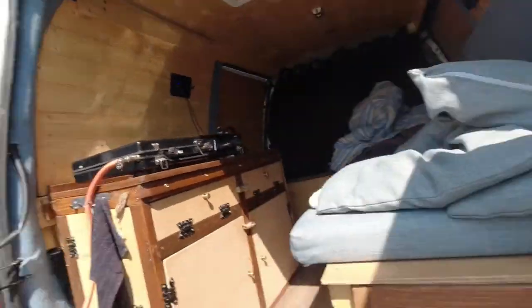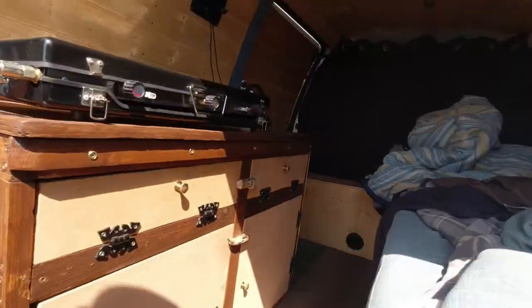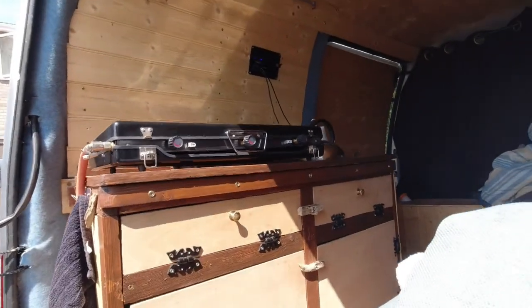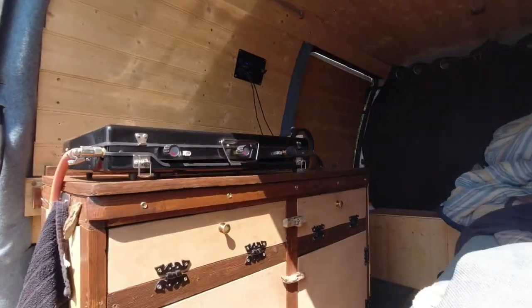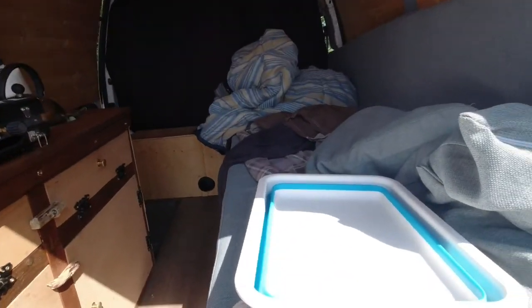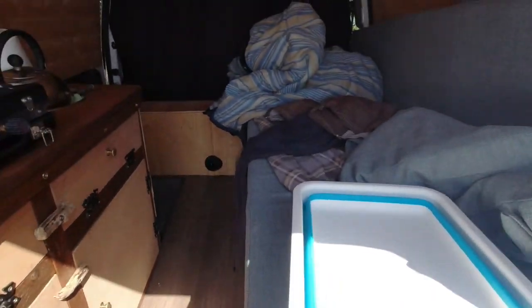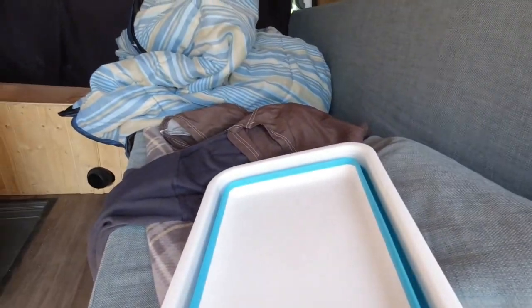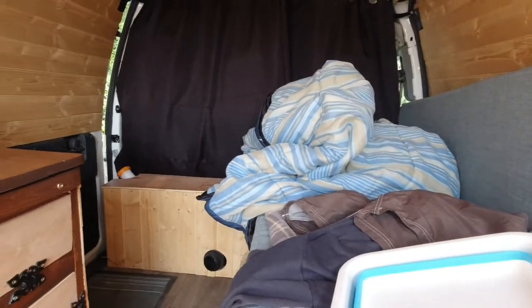Oh, it's a hot one. 31 degrees. I'm getting fed up with having nowhere to store water bottles. So what I've done is bought one of these collapsible washing up bowls. I'm getting rid of the sink so I can just wash up and then empty my water in the bush.